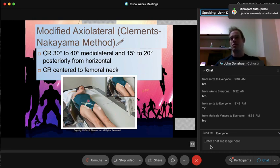Now, by no means is this going to be an ideal position. It's going to be distorted. It's not going to be the prettiest, but it is a way that we can still get a semi-diagnostic lateral hip if that patient is completely unable to move, can't move their legs, and moving the leg out of the way is just not an option at all. So what are we going to do? We're going to set a central ray of 30 to 40 degrees medial lateral and 15 to 20 degrees posteriorly from horizontal. That looks like a mouthful right there.